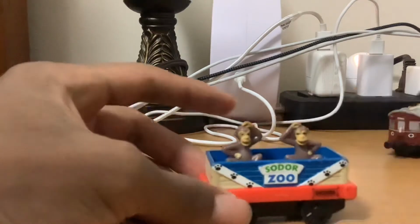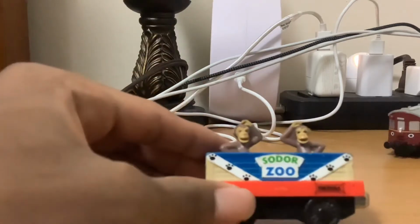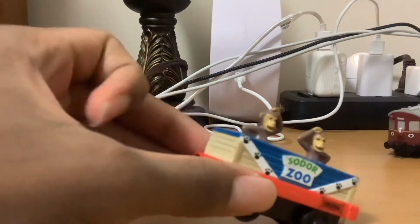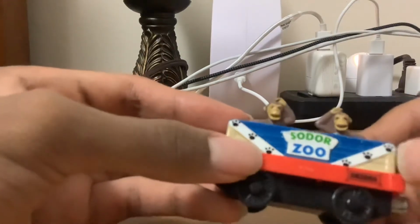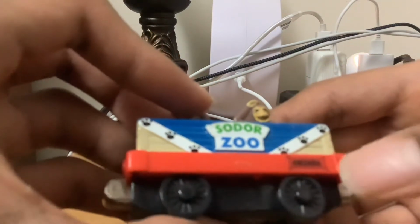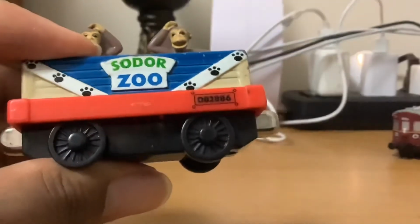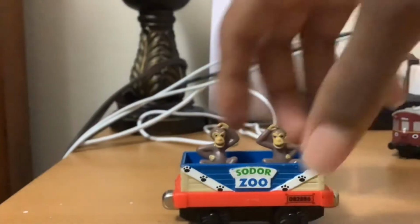But yeah, as you can see, we have these random little monkeys on here. I know I still got the monkeys from the Thomas the Monkey King Trackmaster pack, but screw that as of right now. So it's nice. It's got some little details. It's blue and like light beige or yellow tan color, whatever. I like the little animal prints on the sides with all the white stripes and all that. It also has a number here, 082886. No idea what that is supposed to stand for, but whatever. Same details on the back, except without the Sodor animal on there, and yeah.